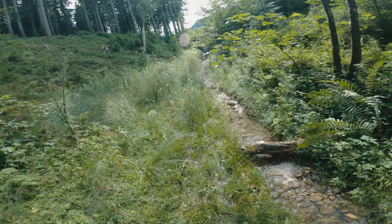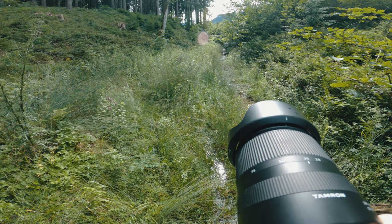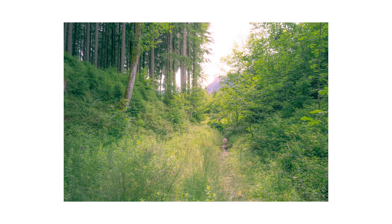Right after that, I pointed the camera back to where I just came from to make use of the backlighting again and try another dreamy edit. This is it, and I think it also works.